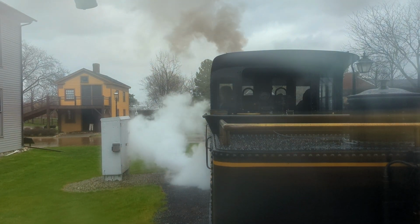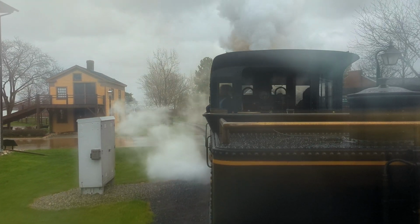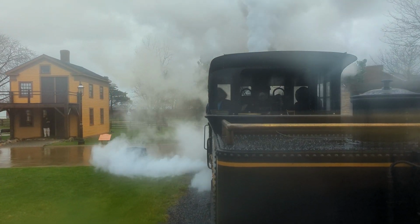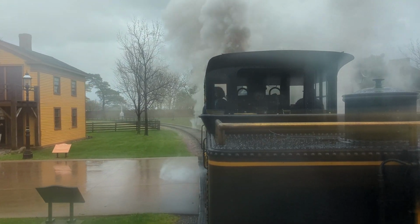We'll say goodbye to Gordon Hughes for getting us out on time. We now begin our journey 2.5 miles around the village at Susquehanna Station. Look at the steam flag in front.